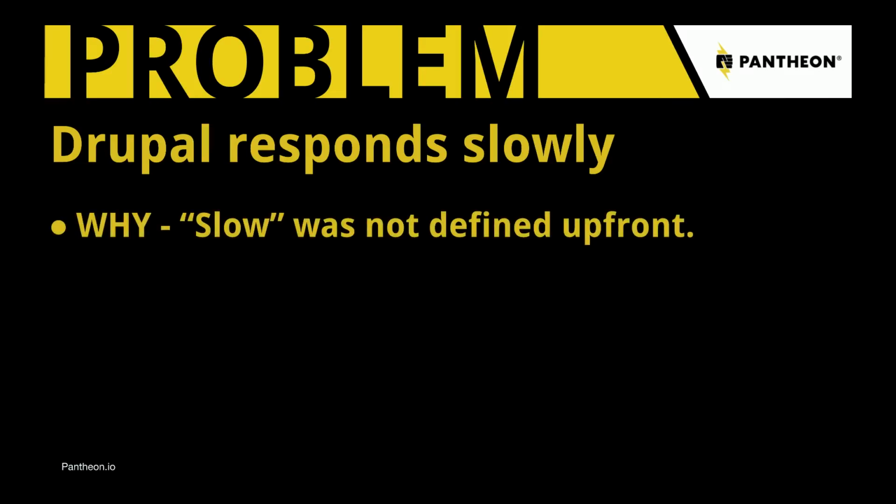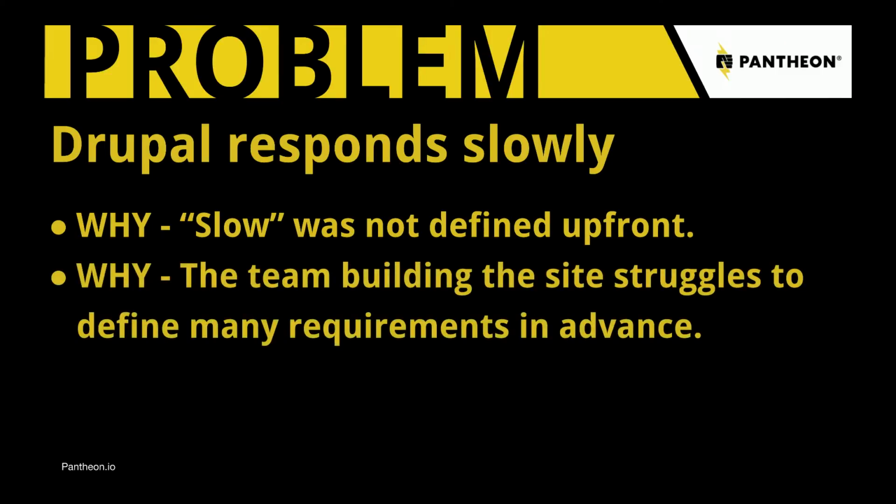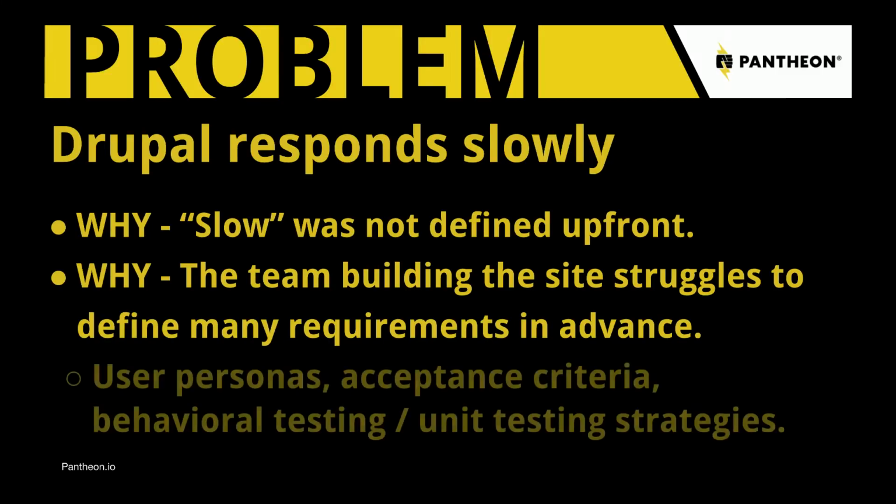Ultimately, I think when sites are slow, when you get that report right before launch from your client that the site is slow, it's an indication that slow was not defined up front, that there wasn't a definition of expectations for performance. So why was slow not defined? There's a good chance then that the team is struggling to define lots of things up front.